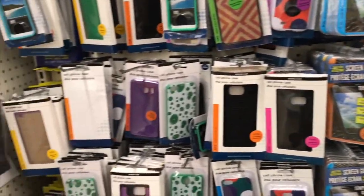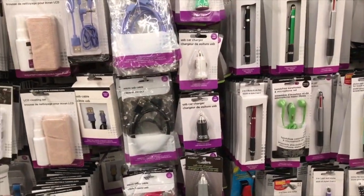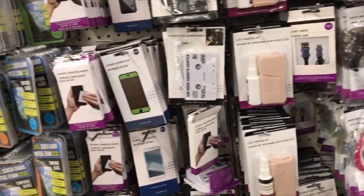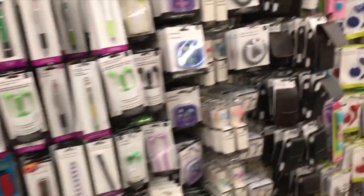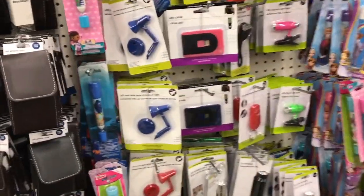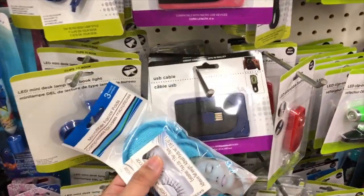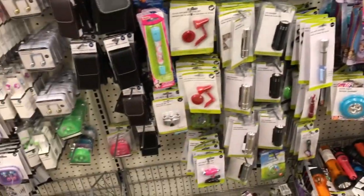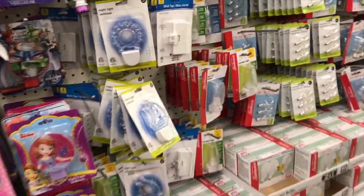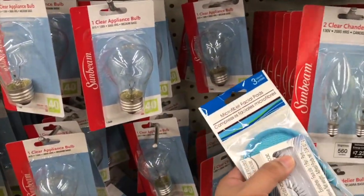So what do we got here? Okay, electronic stuff here. I don't think they have anything for the iPhone 7 though, but if you have the old school iPhone, I'm pretty sure this will help out. What? I think I need one of these, but I'm not sure.